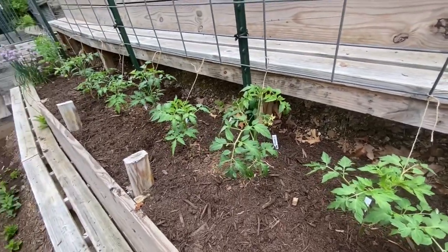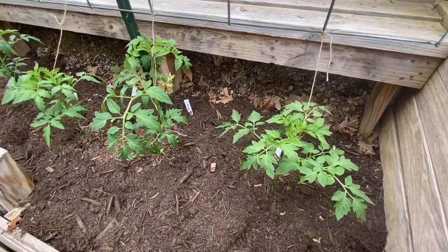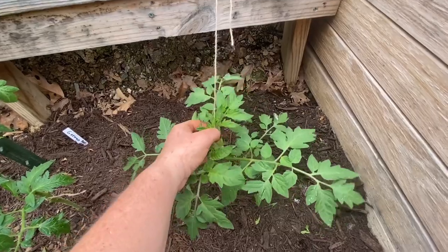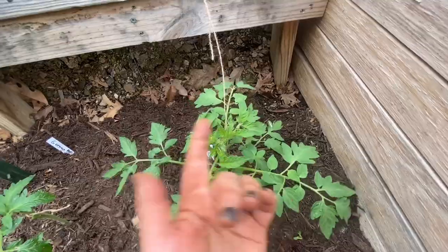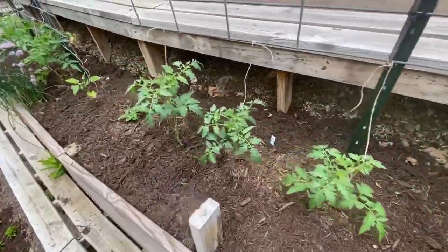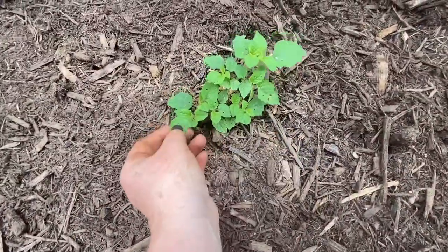Alrighty, so I have these all tied to the trellis to try to get them to grow up towards it instead of across the ground. As these tomato plants grow, I'll just wrap the tops of them very gently, like so, around the top of the plant. Some of them are pretty close to just being able to tie to the trellis, but some of them aren't. And there's my ground cherry. Looks like it's doing okay. Possibly a little flea beetle damage.